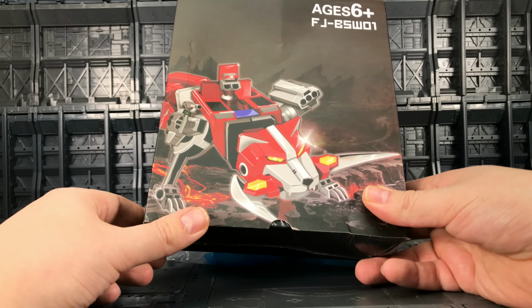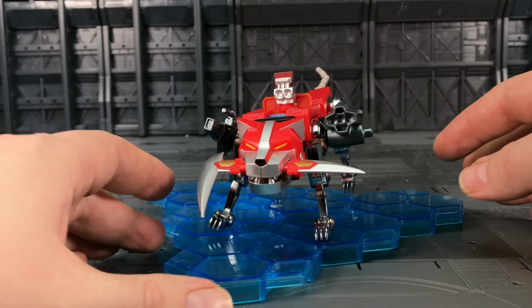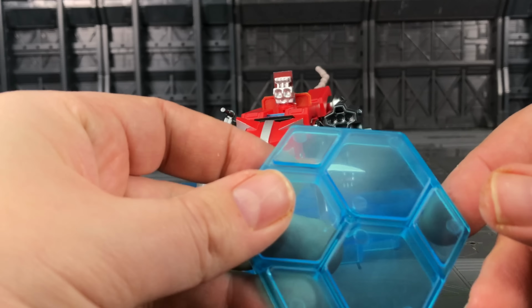I love Voltron, but we don't get anything here in the UK. I mean, we don't even get the Legendary Defender stuff, and I am dying to get my hands on one of those Voltrons. So if anybody can hook me up, just let me know. I would love one. Bigger the better, as long as they're articulated. And we do get a spare piece.